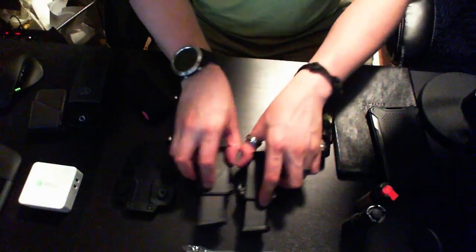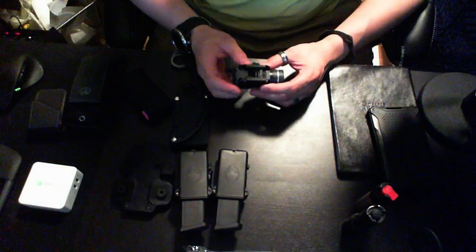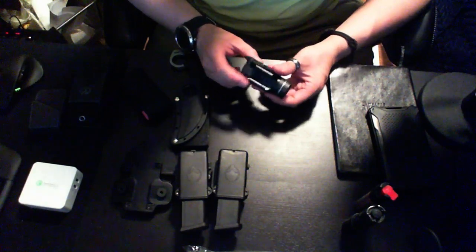So moving on, the last two items that I have, and I'm not covering everything that an EP specialist should have, but this is a light for your gun, and as you can tell, I just completely blocked out the camera there. This has a couple of different modes. This is the TLR2 HLG, and it's the green laser version. So let's see if we put that in the middle.